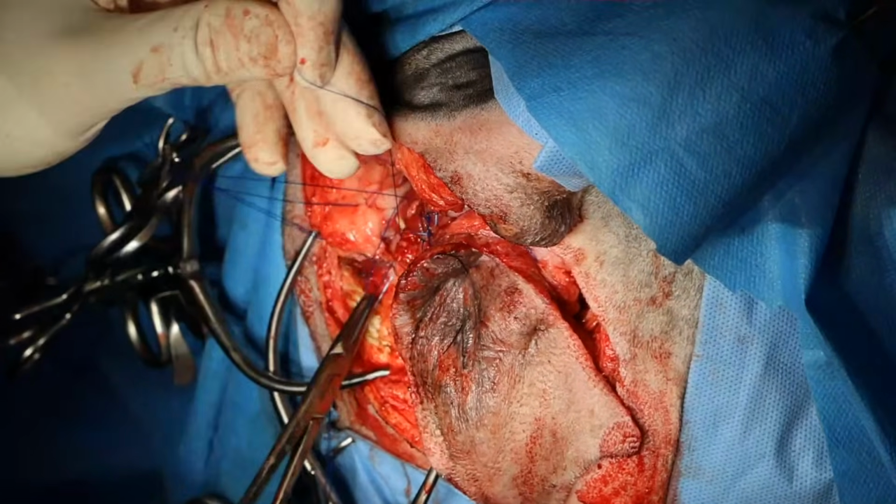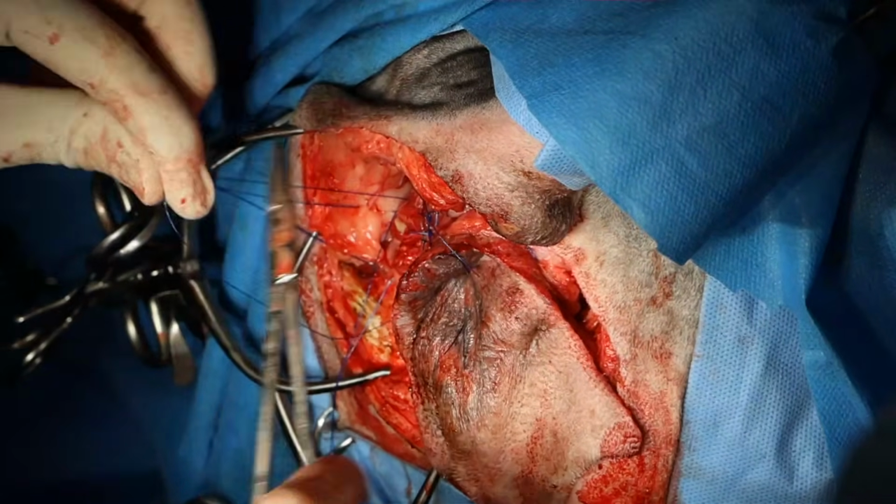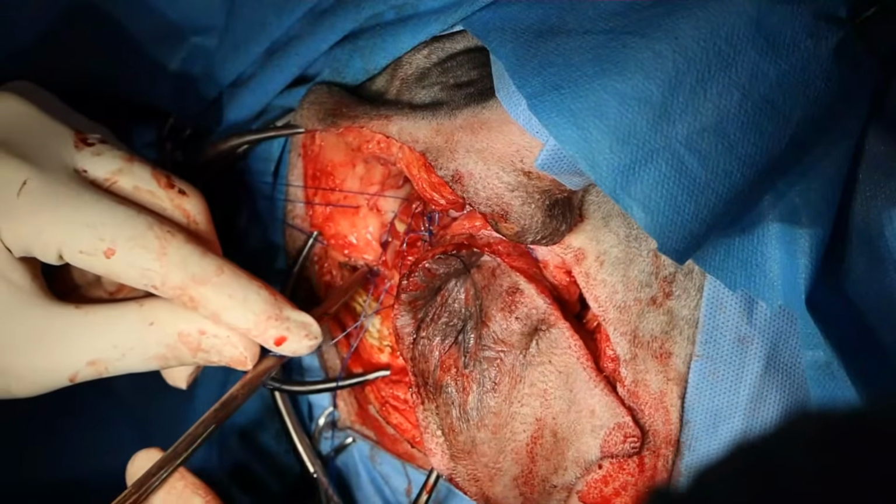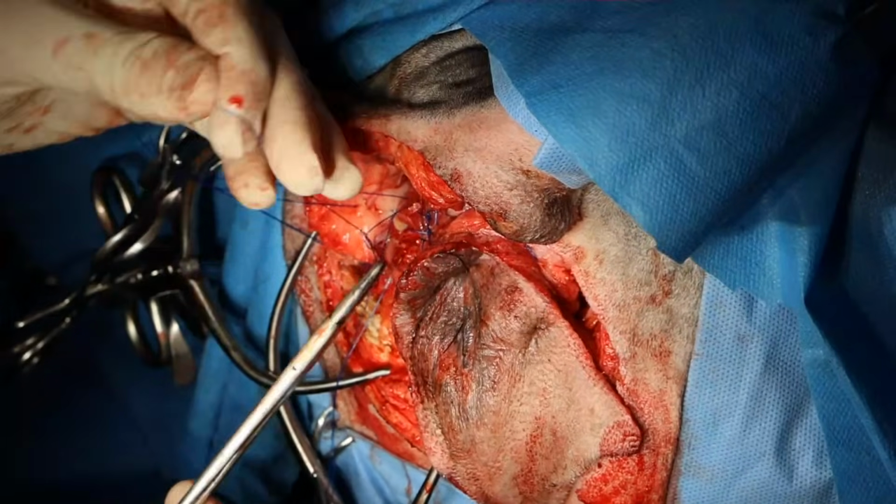If I weren't trying to conserve suture, I would be doing hand ties on these. But hand ties use a lot more suture than instrument ties.